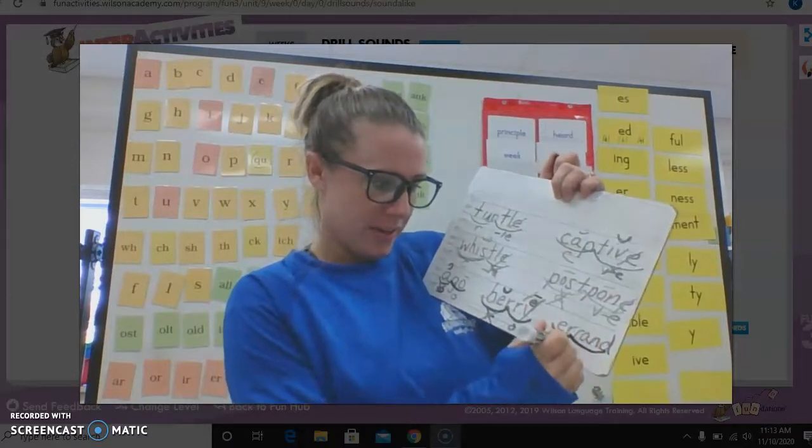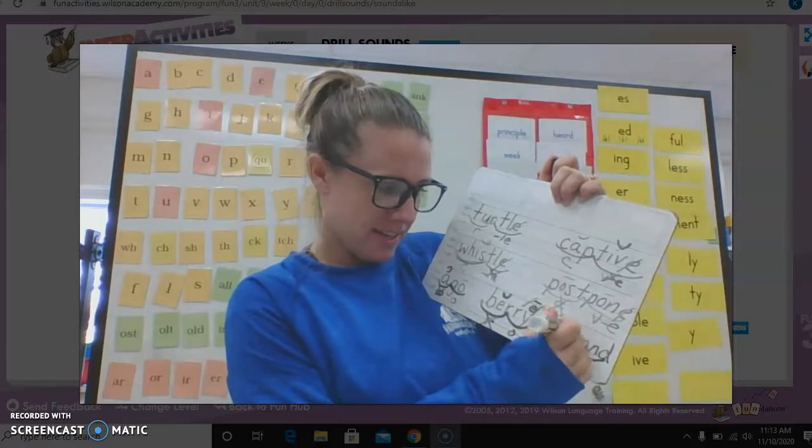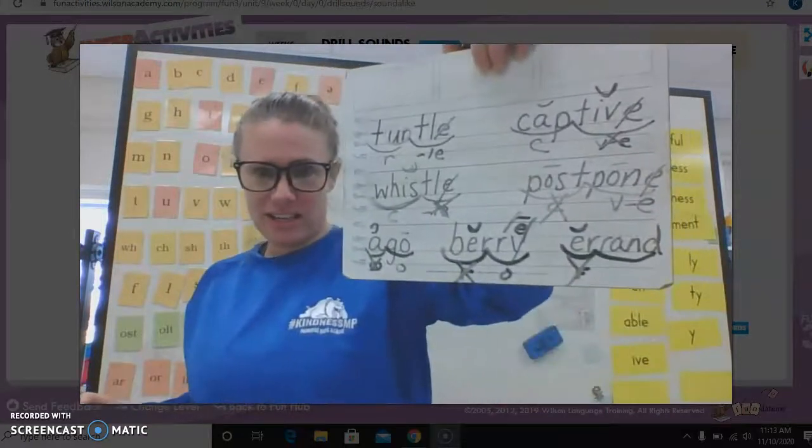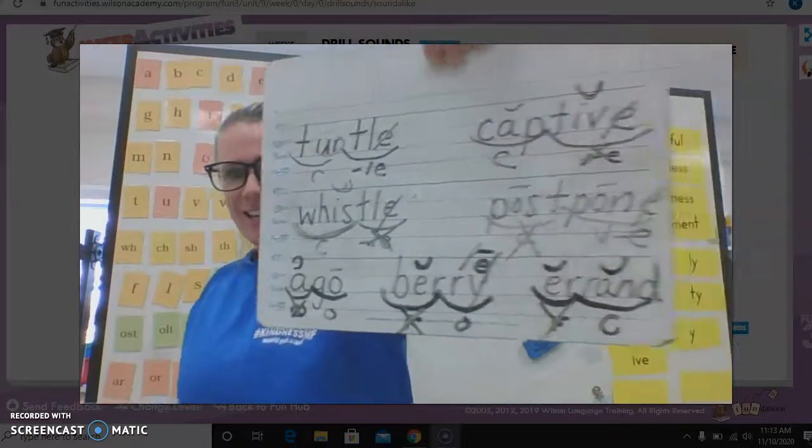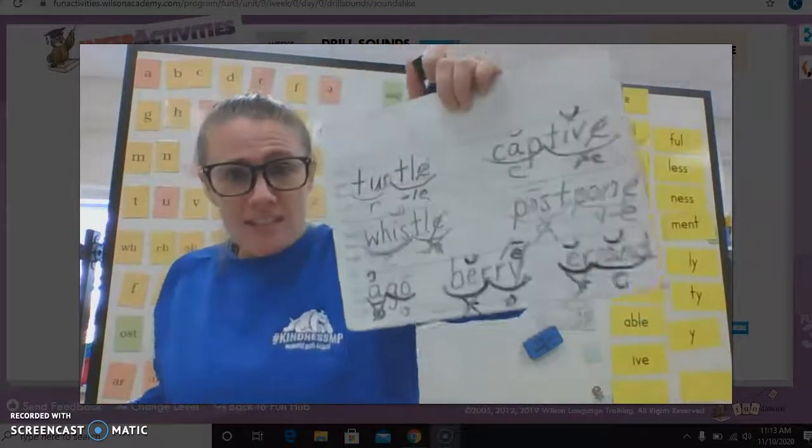Errand. Well, this would be our control, but it's not, so we cross it off. It's a short E, errand. And then this is closed in, so the A says A. Holy moly, there were a lot of exceptions on this.